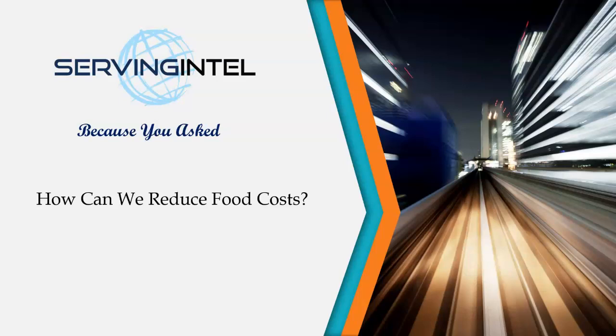One of our partners recently asked, how can we reduce food costs? And Lance, I know you have several ideas for this, and I think we're going to touch on 5 of those today. And there's also a white paper that we will be distributing in the next 24 hours or so. So with that in mind, I will turn it over to you.